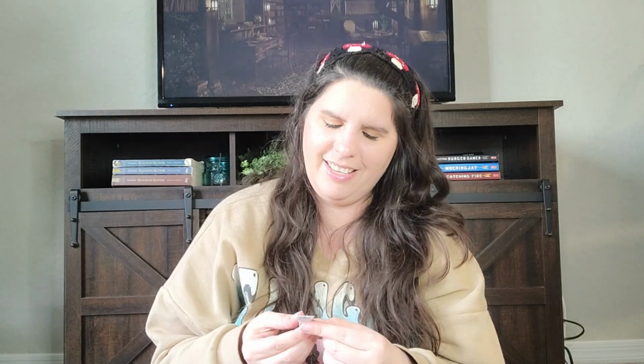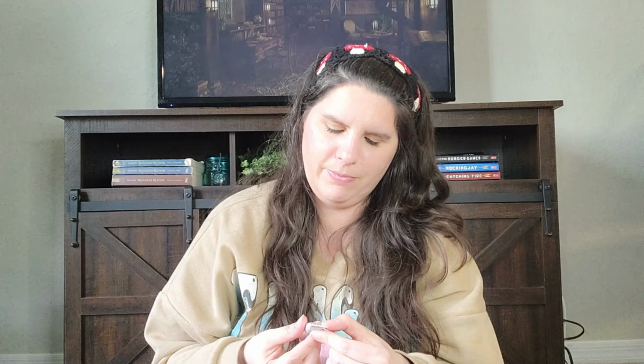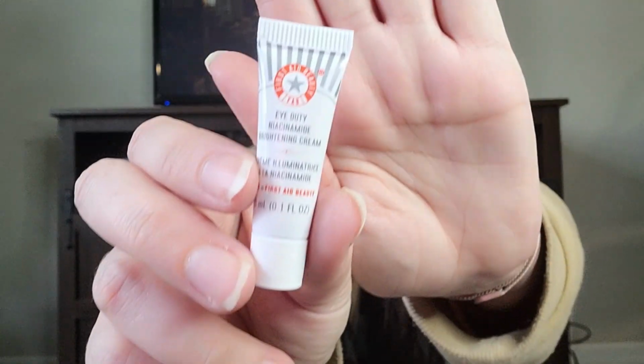One more item in here. So this is an eye duty niacinamide brightening cream. A tiny little bottle.